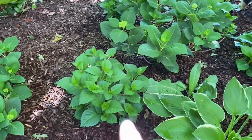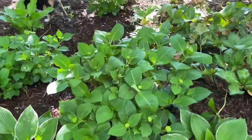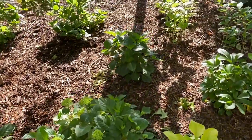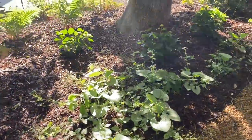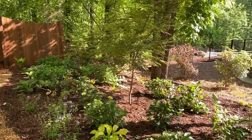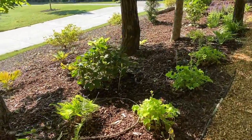And then these are the Summer Crush hydrangeas in between them. Another Dear Dolores. And then I got Dear Dolores all back here. And then these are all Bloomstruck right in here. Everything's looking really nice. The ferns are leafing out beautifully. I'm really happy with this area. And thankfully, the weeds have been not going crazy, at least in this one spot.